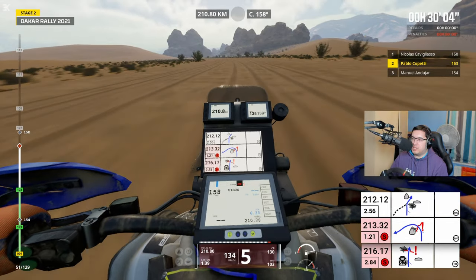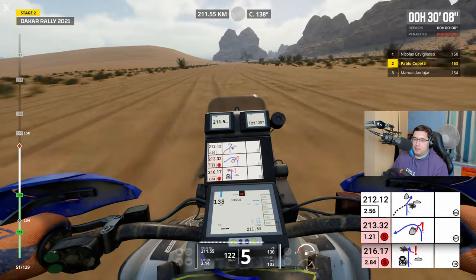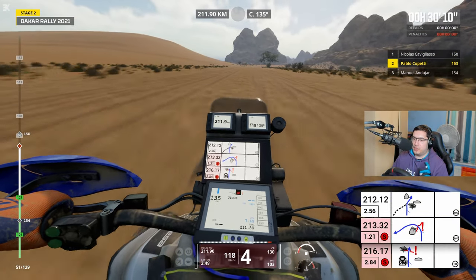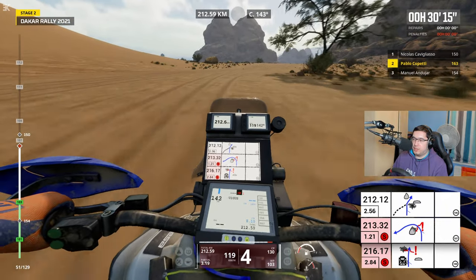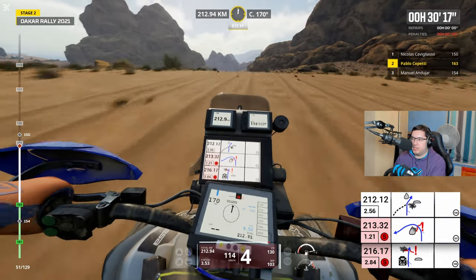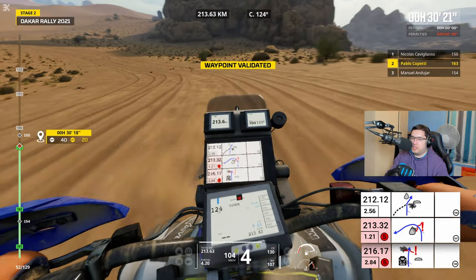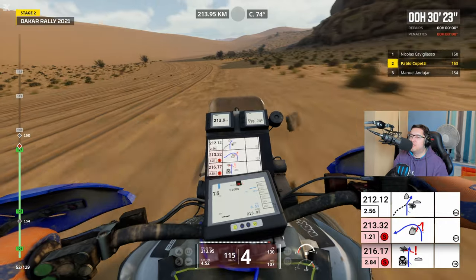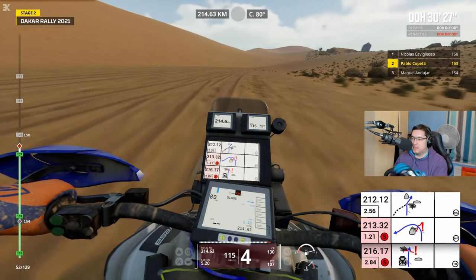Let's get to enjoy a bit of the scenery now. It's been flat out as well. Right, Nicholas through that point, 30-10. Just through that waypoint. He's gained loads actually, what the hell? They made a mistake. Yeah, we're like 10 seconds behind. Huh? From a minute at the control zone to like 10 seconds. That can't be right.